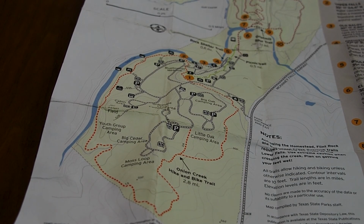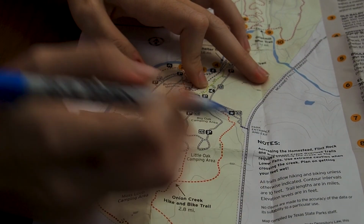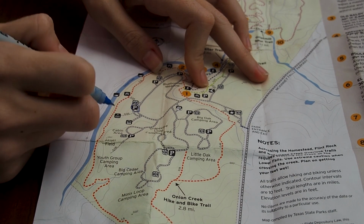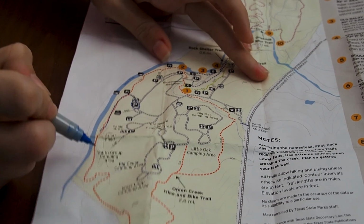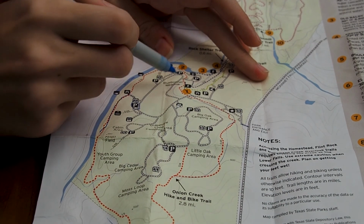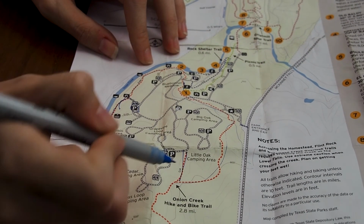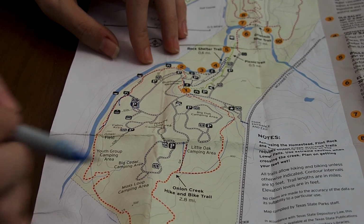Map recap. Okay, this is where the entrance is. We always park here. I don't know why, we just always have, and we always go counterclockwise on this trail. So that's what we did first. We did this whole loop and came all the way back around to the car. We didn't do this part because it just leads you down to the camping area, and we know that, and we didn't need to go that way.